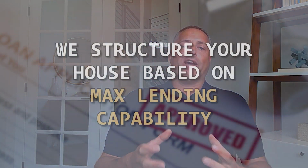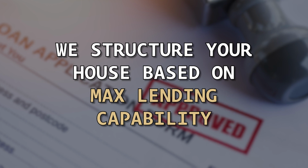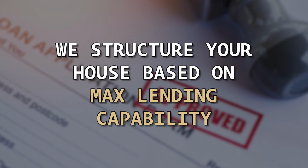But then it comes down to who qualifies to buy the house, because just because a buyer is willing to pay more than what your house is worth, sometimes the bank is not willing to loan on that. So we have to structure your house where we know what the maximum lending capability is, compared to picking the right buyer that has the additional funds to cover the difference, because it's not uncommon that we find a buyer that's willing to pay more than the bank's willing to lend on it. So when we have multiple people to choose from, we're really looking at who understands the market and who wants it the most and who can pay for it.